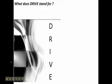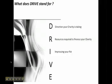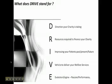Before we do that, we'll just revisit what DRIVE stands for. Direction is looking at where the charity is going, the big goal. We'll look at the resources required to finance the charity, impressing your patients past, present and future, the vehicle that you use to deliver your welfare services, and the evolution engine: passion, performance and people.